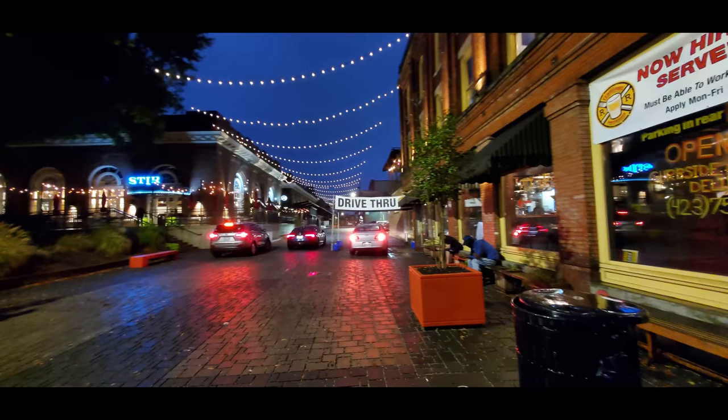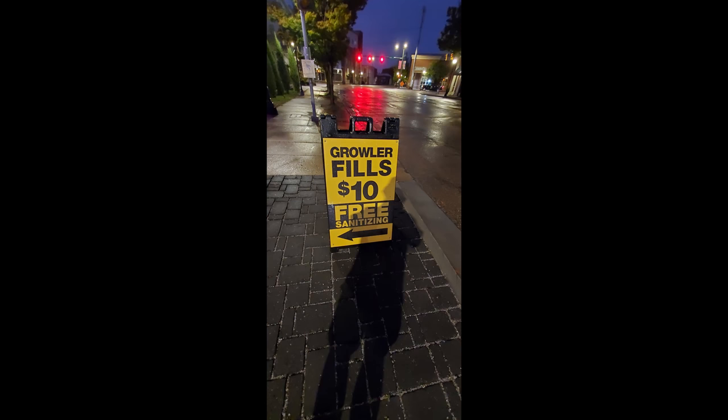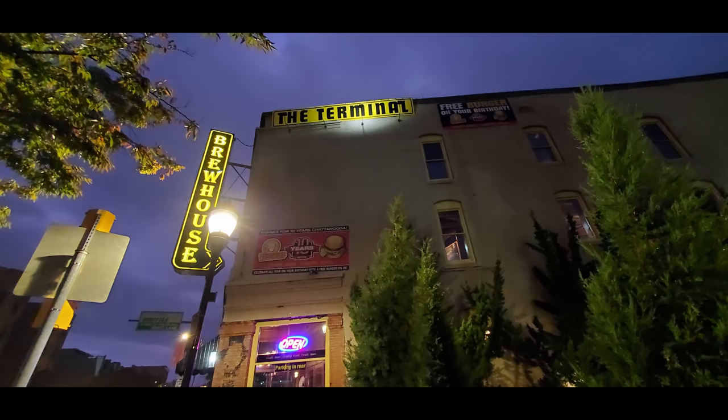So the Terminal Brewery is right next door to the Stir restaurant we were just at and the Chattanooga Choo Choo Terminal. They do have a patio and they're offering dine-in service for the moment, and they will refill your growler. You can do a drive-through to get your growler refilled. So it is a rather impressive building right next to the Chattanooga Choo Choo. So let's go ahead and go inside and check it out.